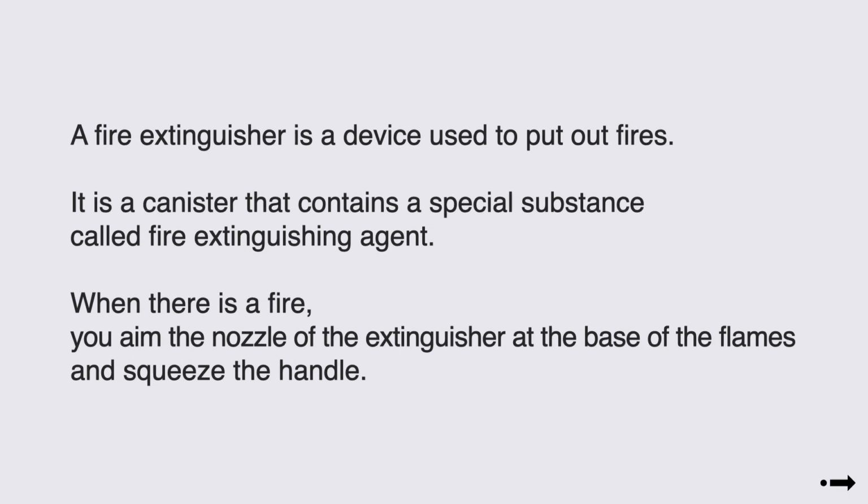A fire extinguisher is a device used to put out fires. It is a canister that contains a special substance called fire extinguishing agent. When there is a fire, you aim the nozzle of the extinguisher at the base of the flames, and squeeze the handle.